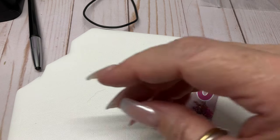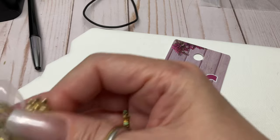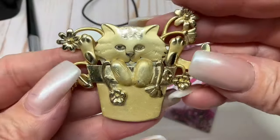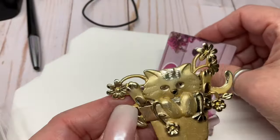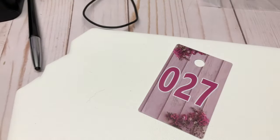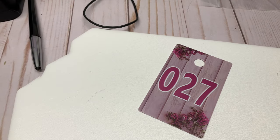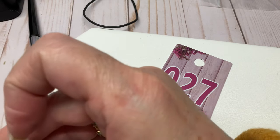All right, 4 more pieces. Oh, look, wait till you see what we've got. A little kitty cat. A little bit of scratch in there, huh? I had asked 7. It is marked AJC. $2. That's less than 50%. Wow. Bargains.